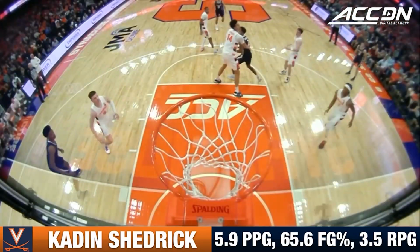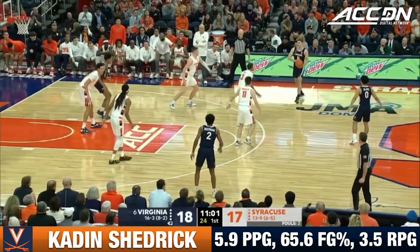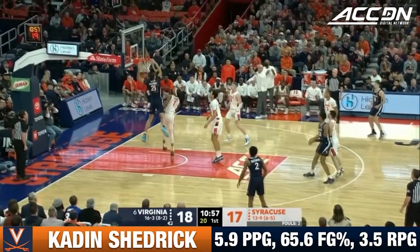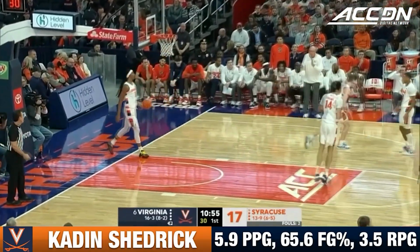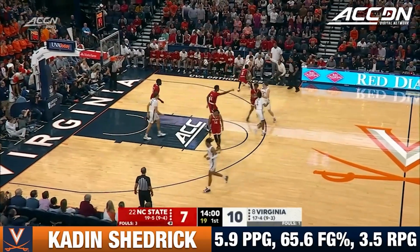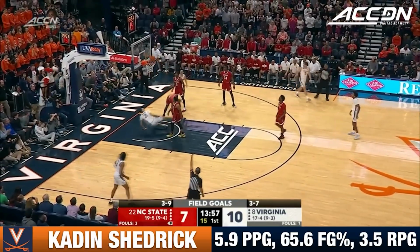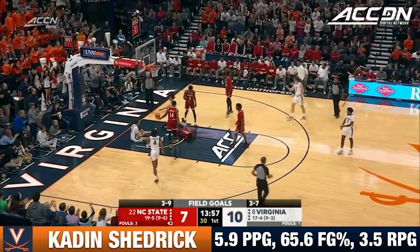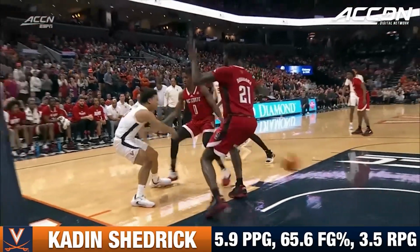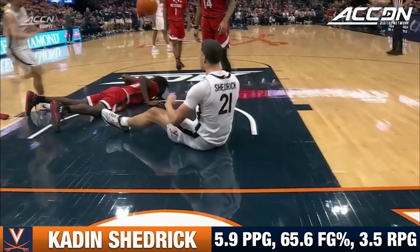Over the top. And speaking of over the top, Kihei Clark to Kadin Shedrick. 1-point game here in the Dome. And another slam, and once again it's Shedrick beating everybody to the rim. Clark. Shedrick trying to finish. He does, and he takes a hit as well. He'll be at the line. And Kadin Shedrick in the right spot, able to finish through contact, gets the foul.